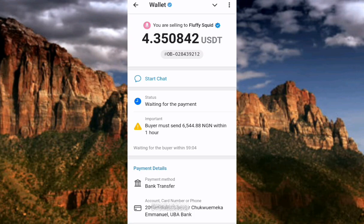By tapping on confirm payment, that means you're giving Telegram wallets the go ahead to release your USDT or your cryptocurrency to the buyer. So guys, that's what it means. So guys, let's go ahead now to wait for a few seconds for the buyer to make the payment into our bank account.